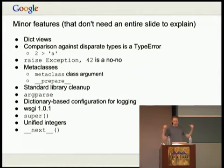The standard library cleanup, which I led, occurred, so a lot of modules now have much more reasonable names, and things are much more structured into packages, so it's a little easier to navigate. Logging now uses dictionaries for configuration, which is a little easier to read. The WSGI spec got a little update to be a little more clear. Super no longer requires arguments.